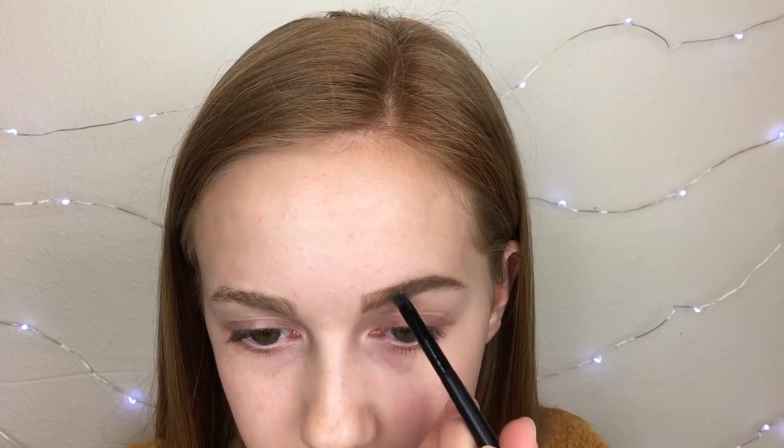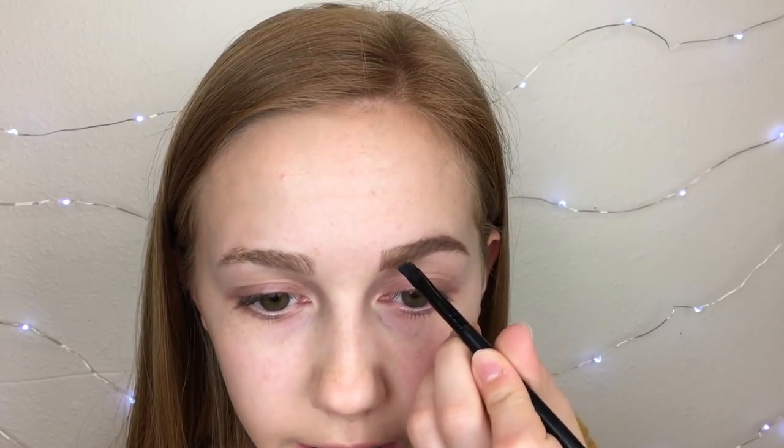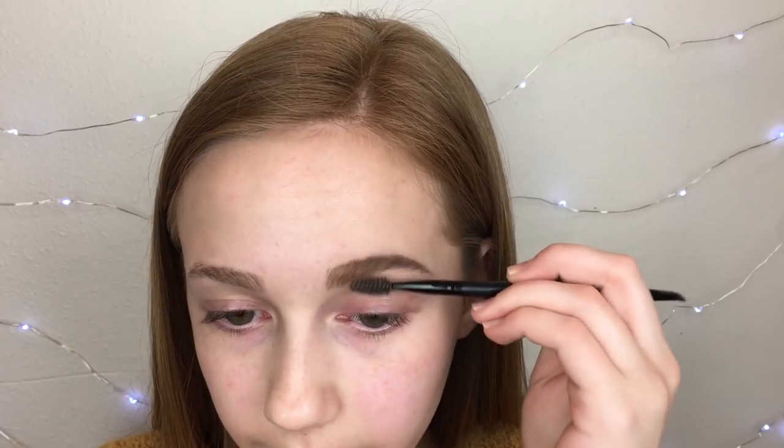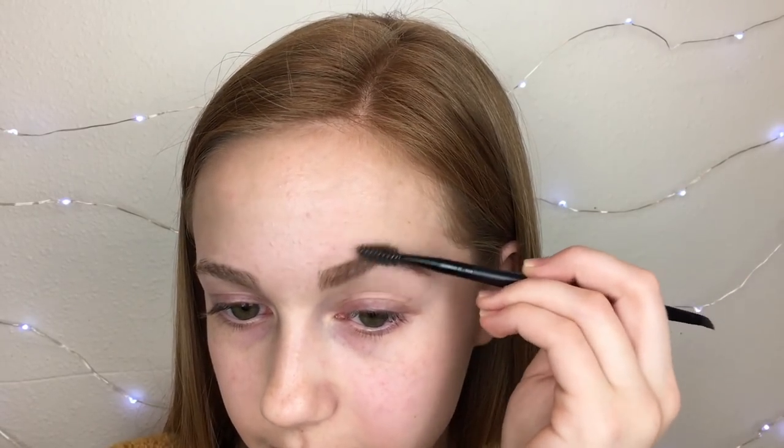So I'm just continuing filling in the more sparse areas. I can never get my eyebrows to look good, so don't come for me in the comments if they look really bad. I'm really trying here. Okay, I think that's as good as we're gonna get them. I'm not super mad at them, but they could be better.